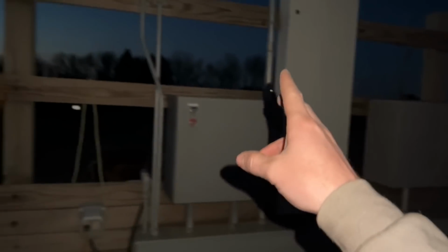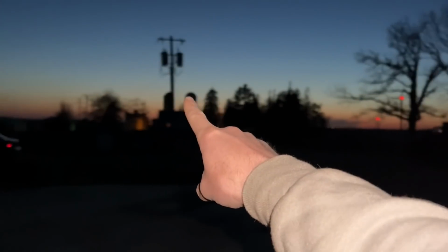Because right now, the electricity for the house comes from that pole, must come underground through here, comes into this box, and goes from this box to the house. The big machine shed was on that. As we can see, that is no longer a thing. Careful, Brownie, don't fall in the hole.